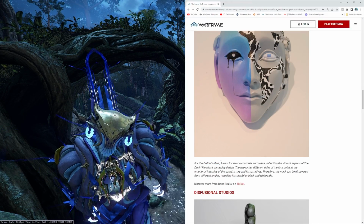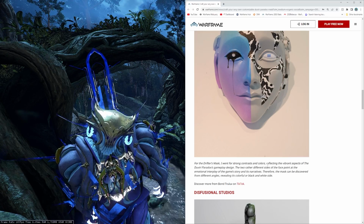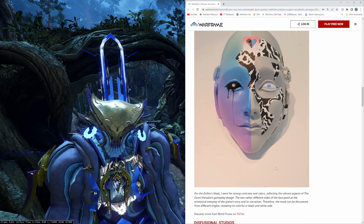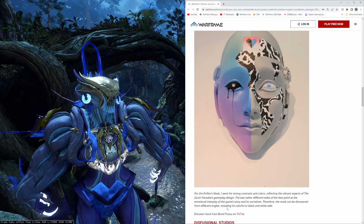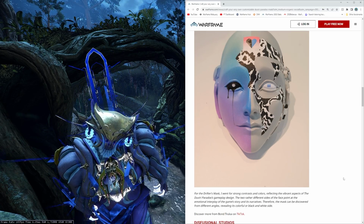For the Drifter's mask, I went for a strong contrast in colors, reflecting the vibrant aspects of the Duviri Paradox gameplay design. The two rather different sides of the face point at the emotional interplay of the game's story and its narrative. Therefore, the mask can be discovered from different angles, revealing its colorful or black and white side. Discover more from Bond True Love on TikTok.